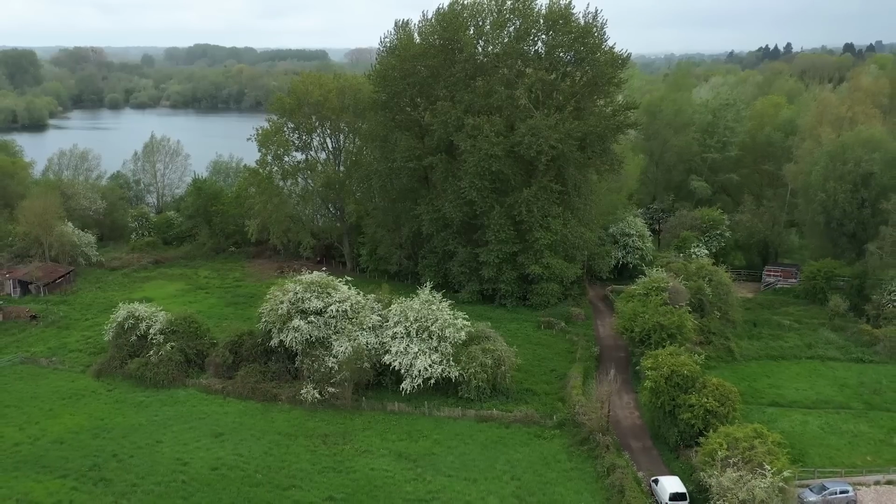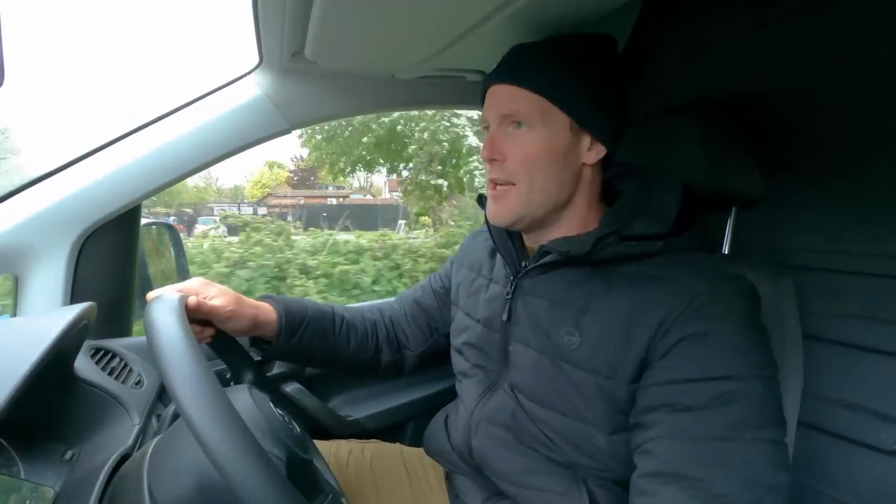But coming through the gate for your first session, Colin McRae, easy left.